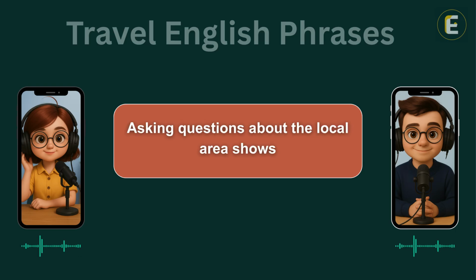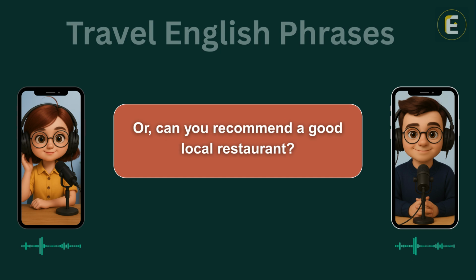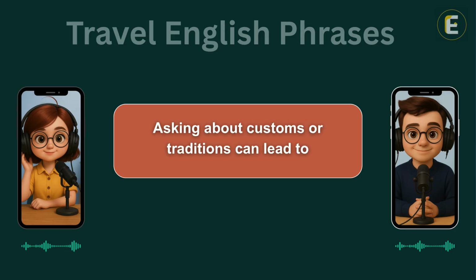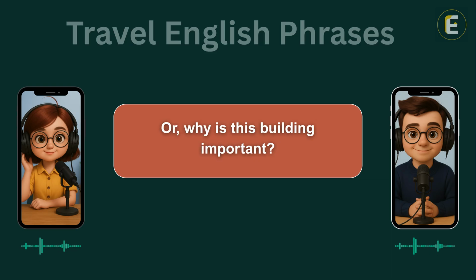Asking questions about the local area shows interest. "What's your favorite place around here?" Or "Can you recommend a good local restaurant?" Complimenting the location is usually appreciated. "Your city is beautiful," or "the food here is delicious." Asking about customs or traditions can lead to interesting conversations. "What's the meaning of this festival?" Or "Why is this building important?"